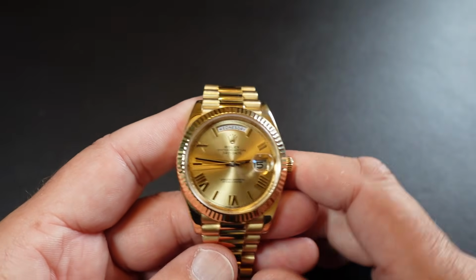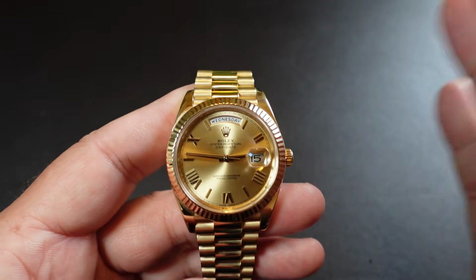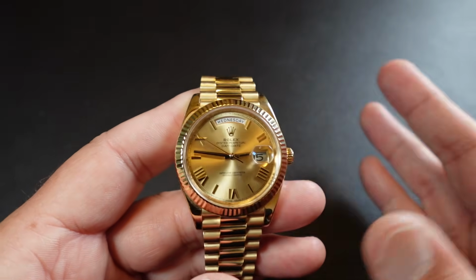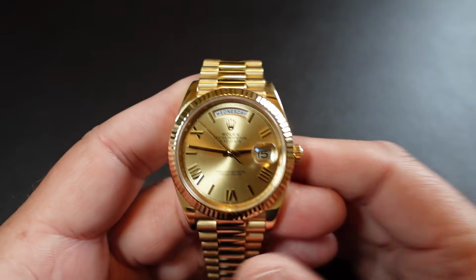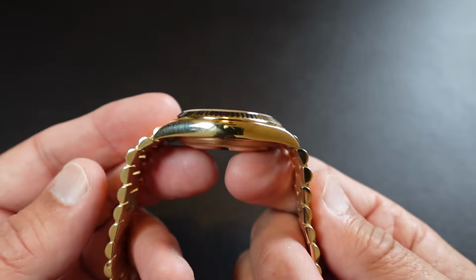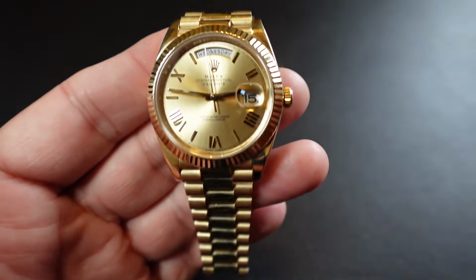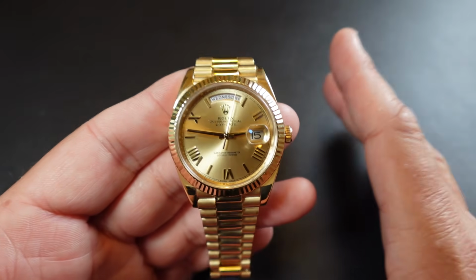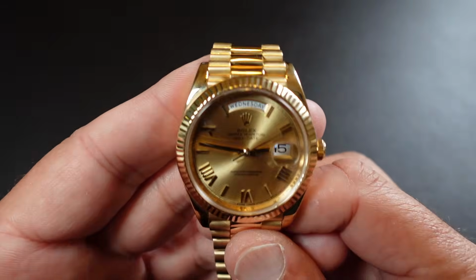But I told you where to go to get them, and just call them, and I think they'll give you the best deal. I think you can find out pretty much any one you want. If you want one with Everose, platinum, or white gold, you can get any one that you really want. So I think it's a really cool watch. I think it's an underrated watch. Everybody in the world knows this watch, but I don't think the cool factor is there. I think it is. So, beautiful watch.